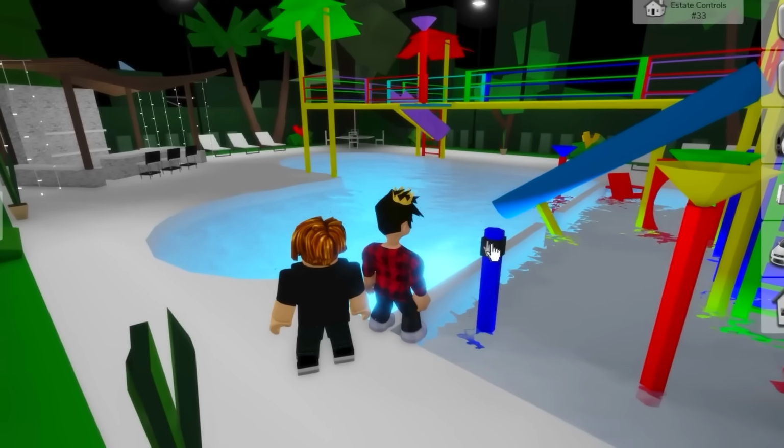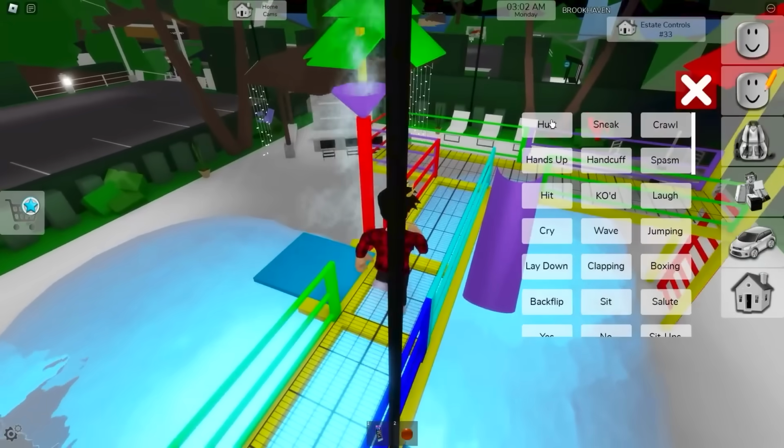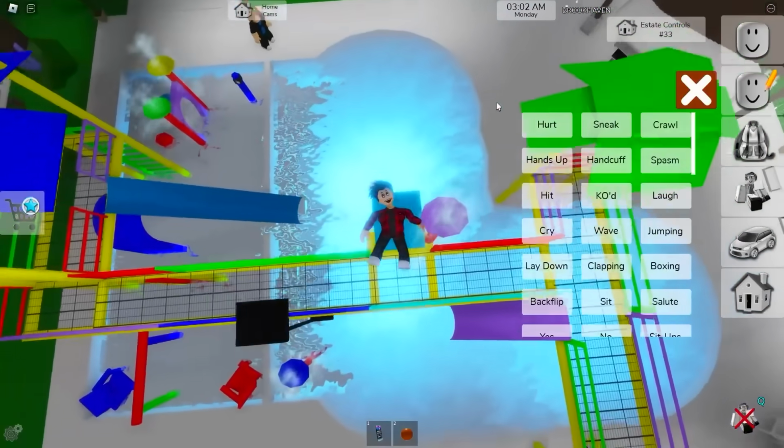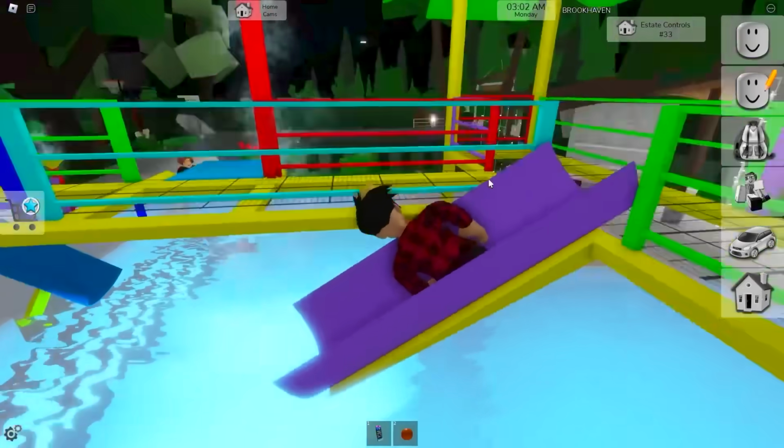It's so cool. There's also this little pillar we can click to turn these things into fountains. Ain't that awesome? Can't forget about the diving board. We can even jump on it while lying down to do the same bug as we can in the public pool. You'll also have fun in these slides they have.